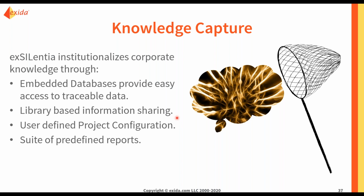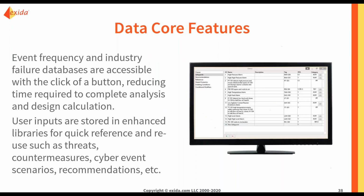All of that can be documented and put together for the organization so that they've got a really clear template that's easy to use to go through and complete these evaluations, as well as predefined reports so that once the analysis has been completed, it's easy to go forward and share that information across the organization.